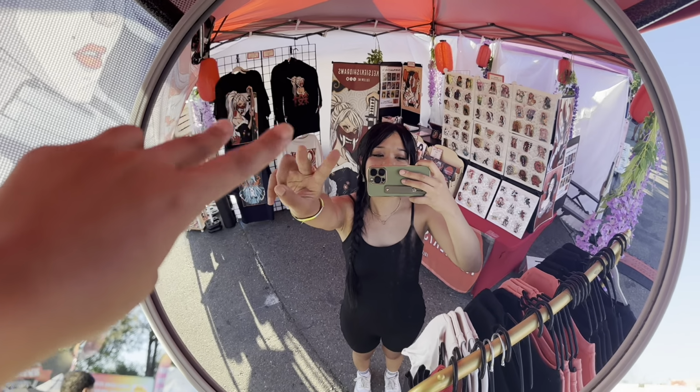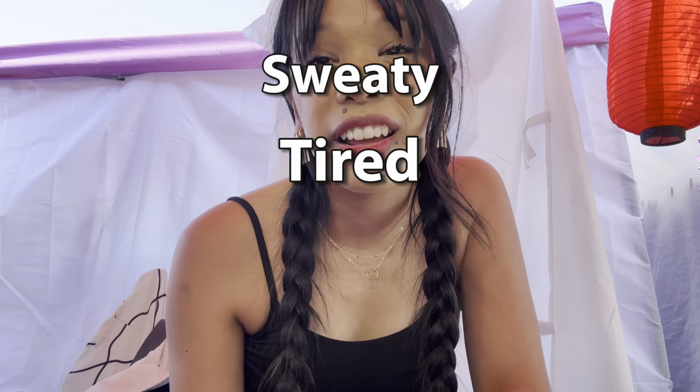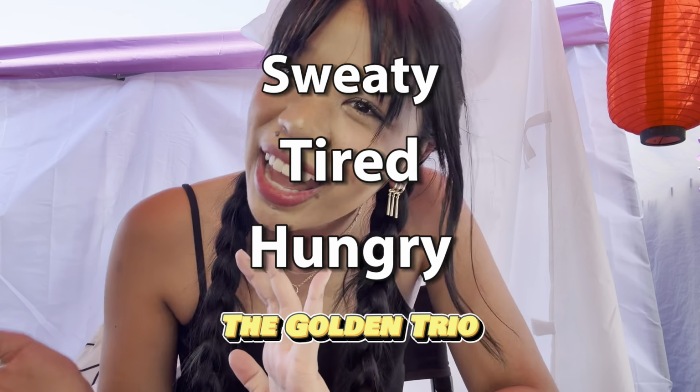Sacramento. Let's go. Day two is typically busier. It's already a lot busier than yesterday was. Sales are already way better, and we still haven't really hit the busy part of the night. So I'm looking forward to today. I am sweaty, I'm tired, and I'm hungry, but that's okay. That's just part of the night market life.